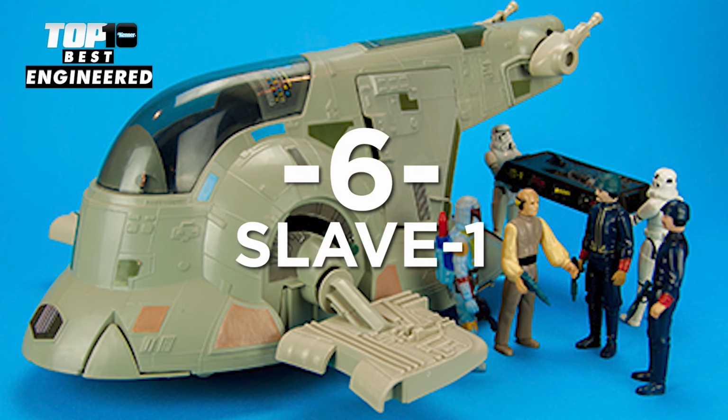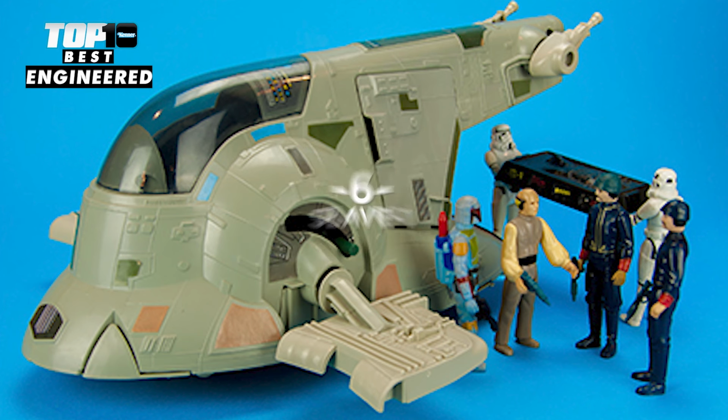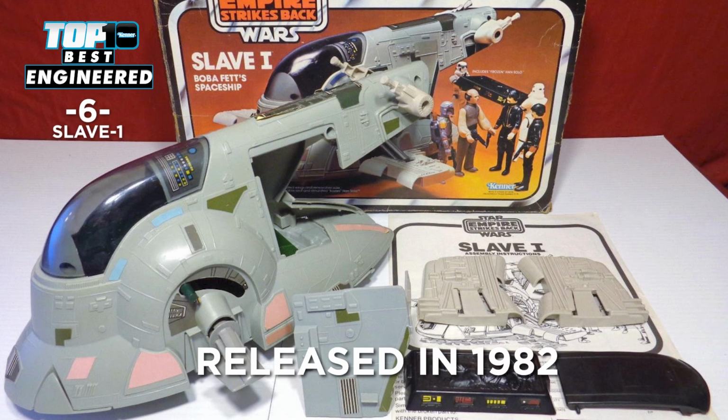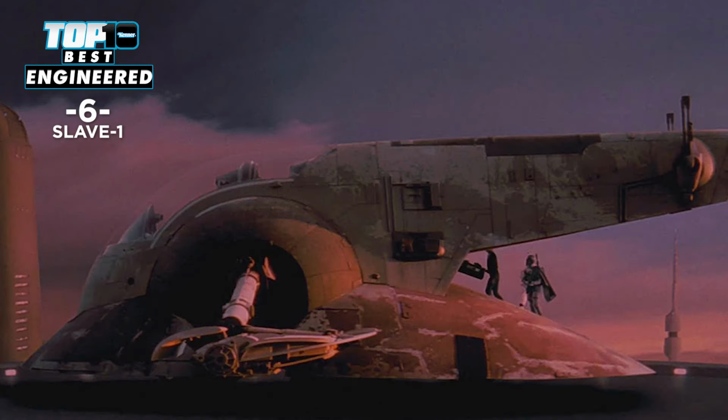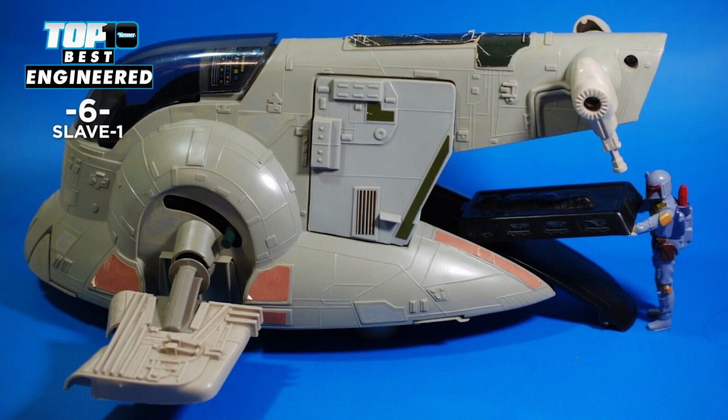Number 6, Slave One, Boba Fett's spaceship. First released in 1982 for the Empire Strikes Back line of toys. The main thing to take wonder at is the one-to-one design with the movie and the excellent detail in the mold. But the number of play features makes this excellent as well, and the engineers made sure to fit as many of them as possible.